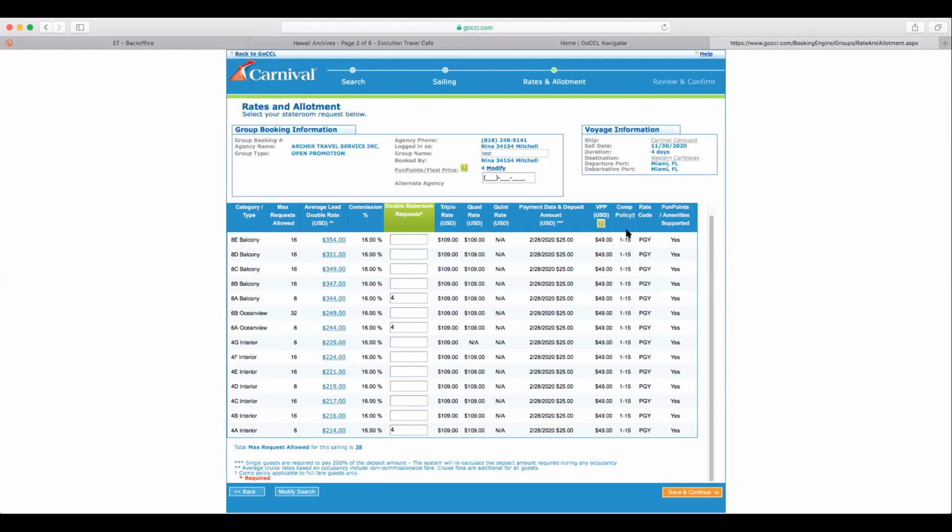Comp policy, we just talked about it. You get 1 free cabin for every 15 sold. That's what this means. 1 free cabin, 15 sold. This is the rate code, PGY. And this means that we'll get fun points. And we'll get 4 of them.